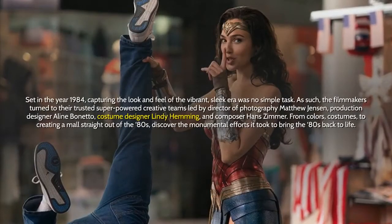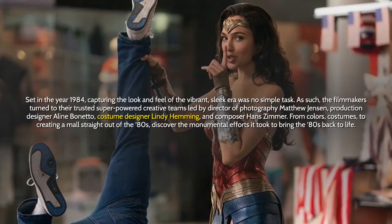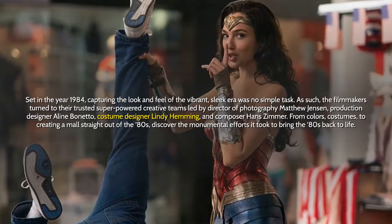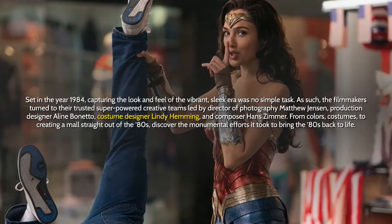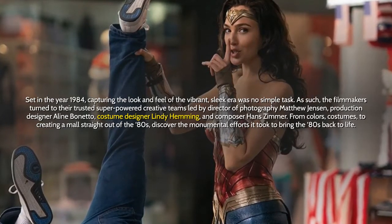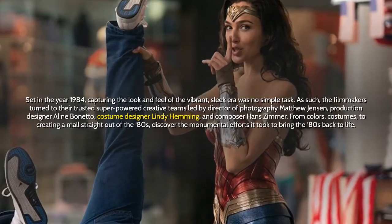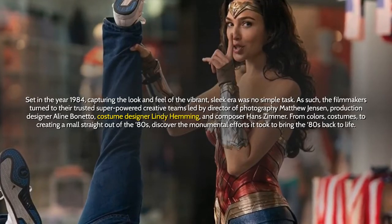Set in the year 1984, capturing the look and feel of the vibrant, sleek era was no simple task. As such, the filmmakers turned to their trusted super-powered creative teams led by director of photography Matthew Jensen, production designer Aileen Bonetto, costume designer Lindy Hemming, and composer Hans Zimmer. From colors, costumes, to creating a mall straight out of the 80s, discover the monumental efforts it took to bring the 80s back to life.